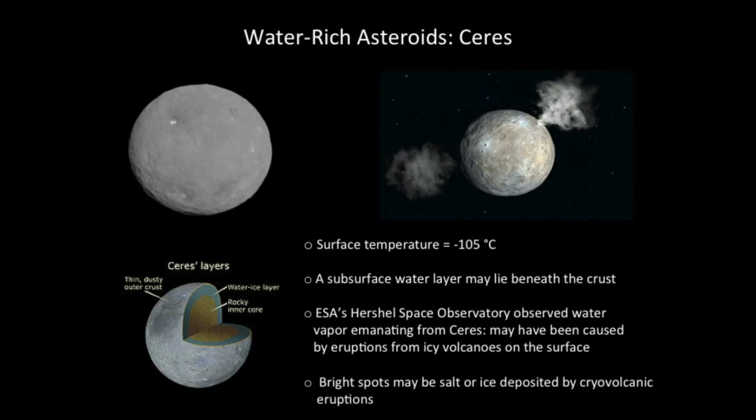this thin dusty crust. And there's lots of clays and things like brucite on the surface of Ceres, and brucite is a mineral that has the formula Mg(OH)2. And that's basically Malox. That's basically milk of magnesia. So you have this nice dusty milk of magnesia crust on Ceres.